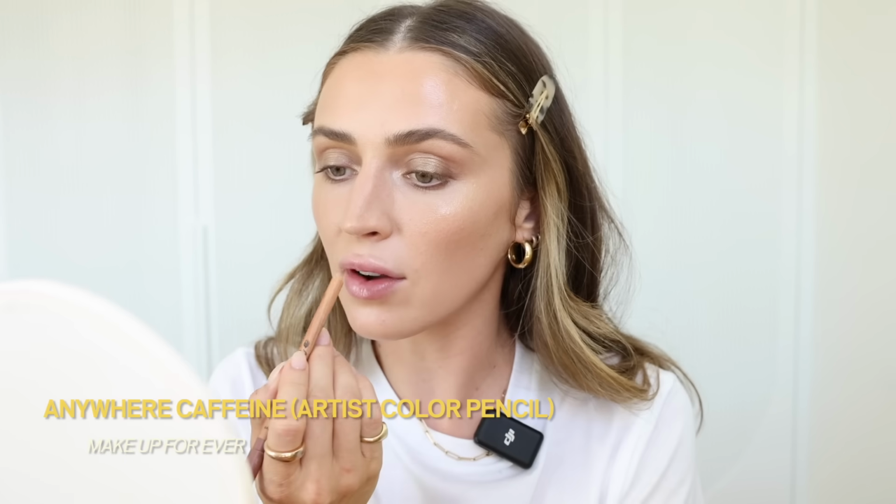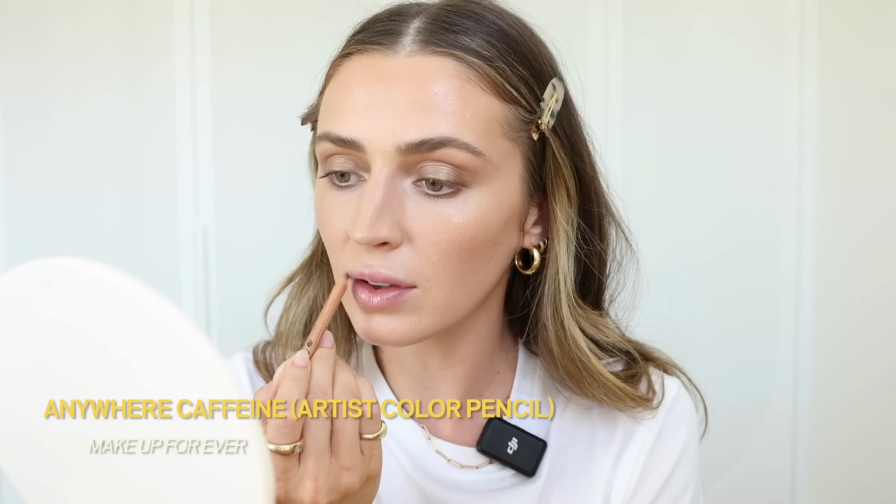I think that's a little bit more what I was looking for. I'm just gonna do another little spritz to be safe. Now I need to line these lips. I'm gonna use the Makeup Forever Anywhere Caffeine lip pencil, artist pencil, sorry, and just push that in with my pinky.